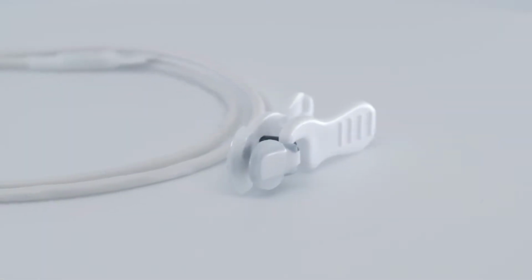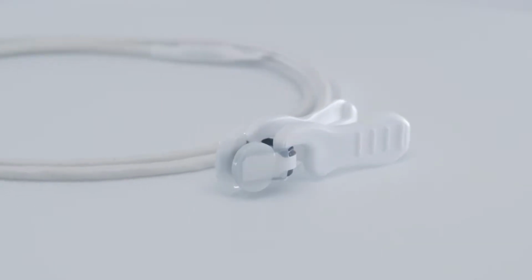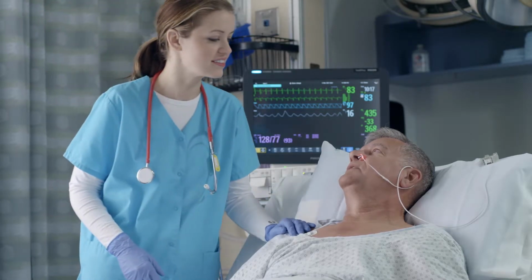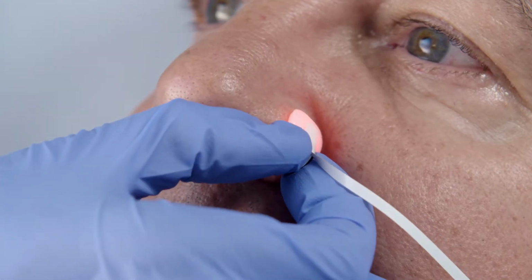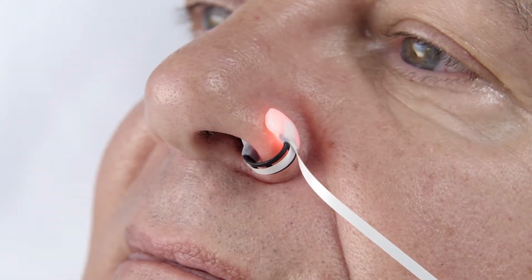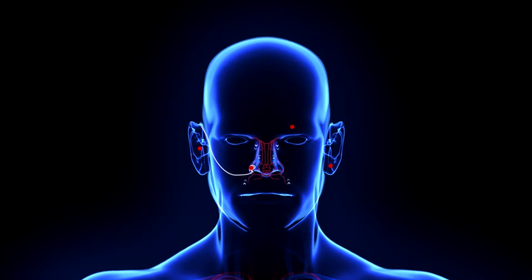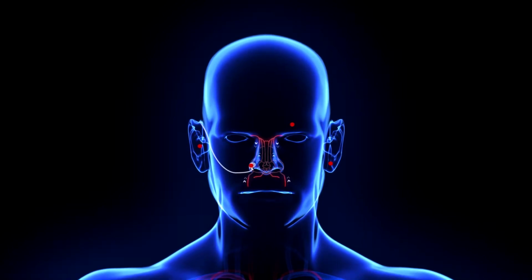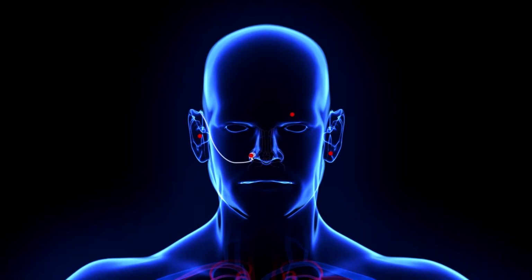The Exhale Assurance Nasal Alar sensor meets and exceeds all of these demands while providing you cost savings and the potential for better care for your patients. The Alar sensor monitors at the ala, the part of the nostril that meets the cheek. This location is ideal because it's where the internal and external carotid arteries meet, making it the highest perfused site that can be accessed non-invasively.